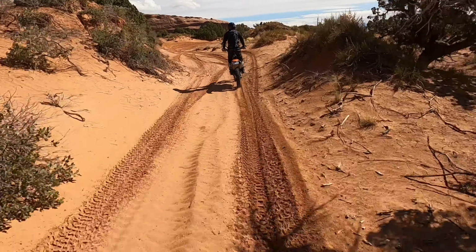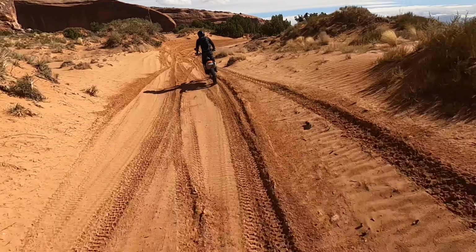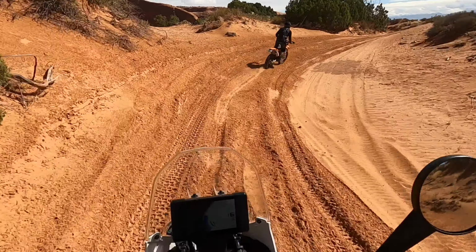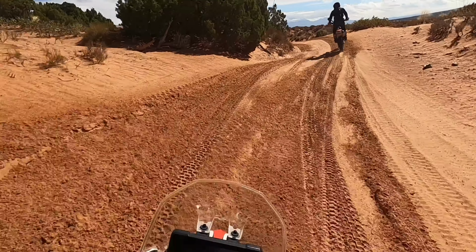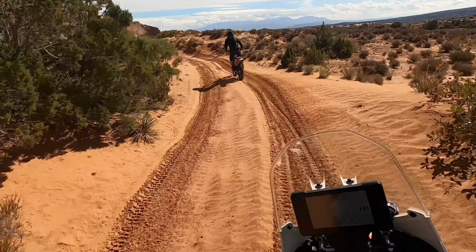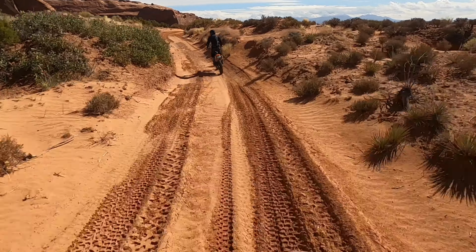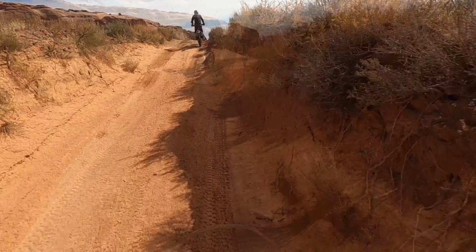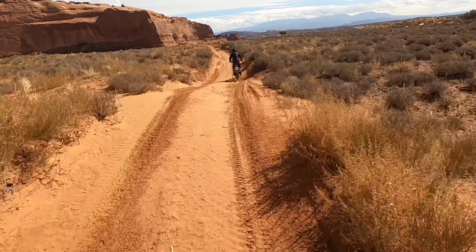We're lucking out today. Looks like there's plenty of moisture in the sand, so it's making it just a little bit easier, a little bit more tolerable. Even though I don't have a steering dampener or anything, I don't know if you even need it today. It's so nice. A little bit of moisture in the sand helps load.